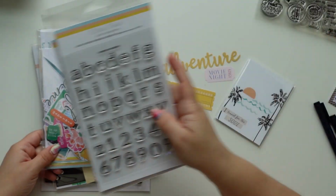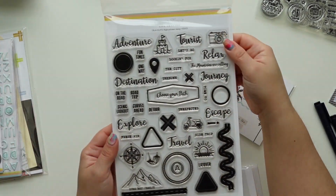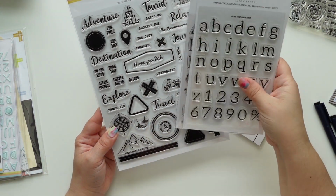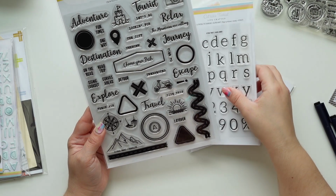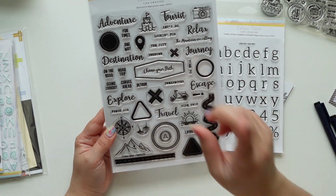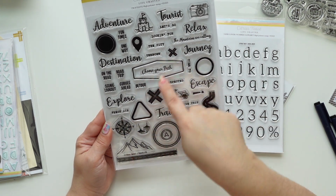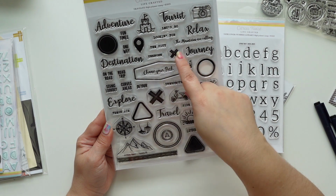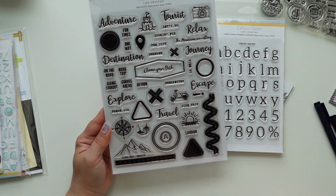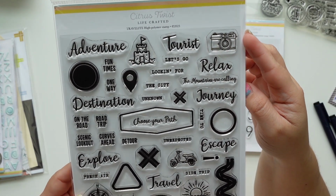And I have another stamp back here, and this is another traveling stamp. This one is 6x8. These ones are 4x6. And I love the geotag that I'm gonna use a lot. A little hammock. This is really cute too. I love these kind of elements that you can layer, but they don't have to really mean something specific. Love this camera. Really cute.